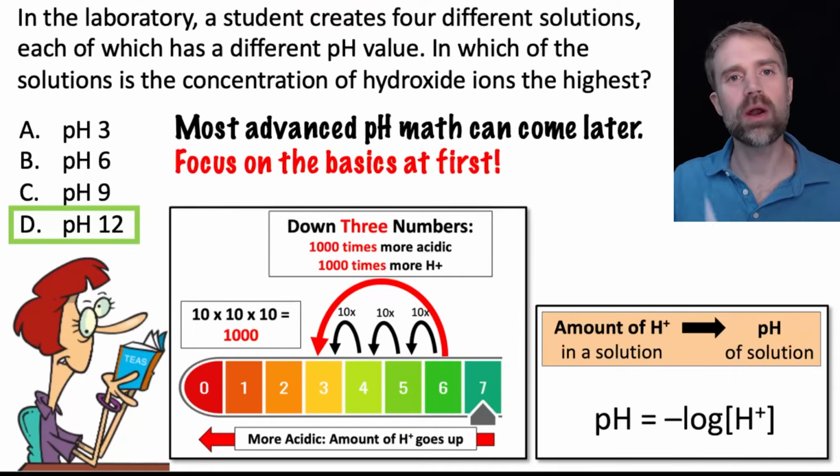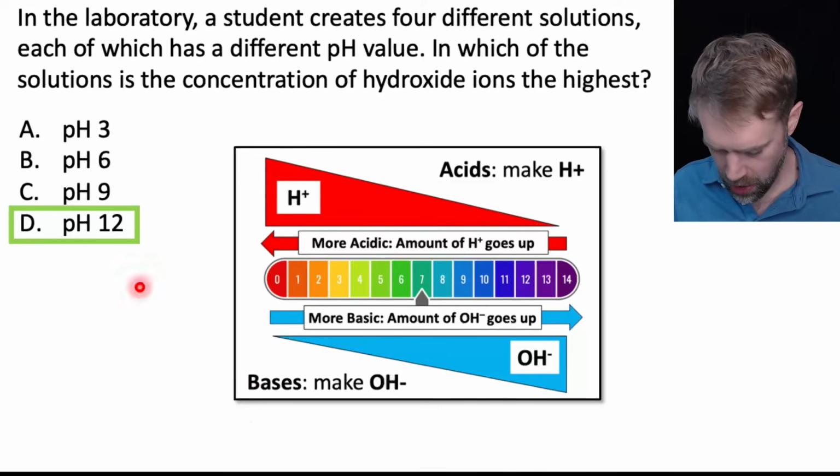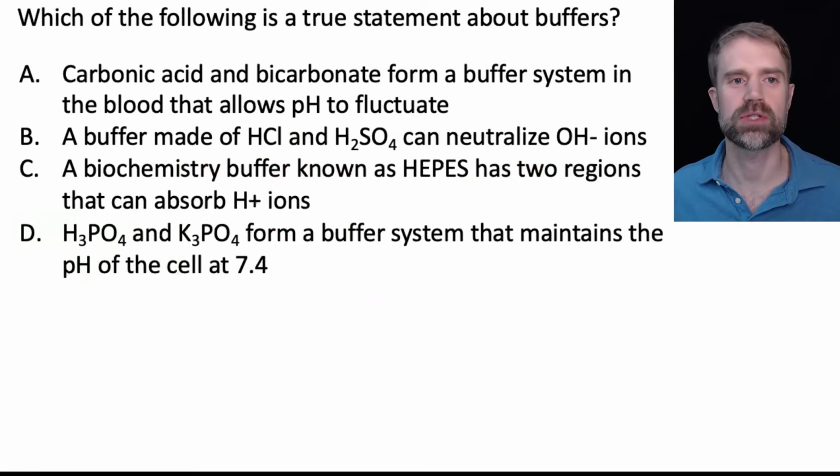So the more advanced pH math can come later if you want to go there. But basics like this are super, super important to learn, and you can learn it pretty quickly. So I always say, focus on the basics first.